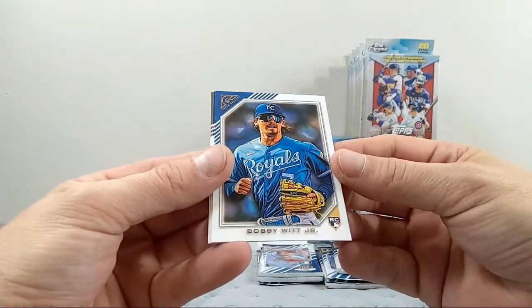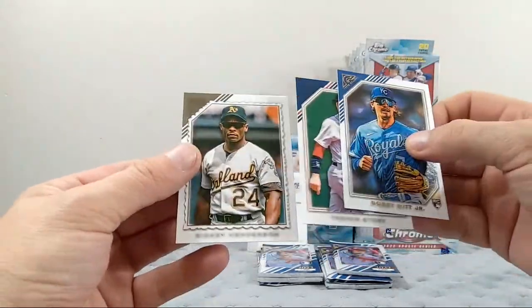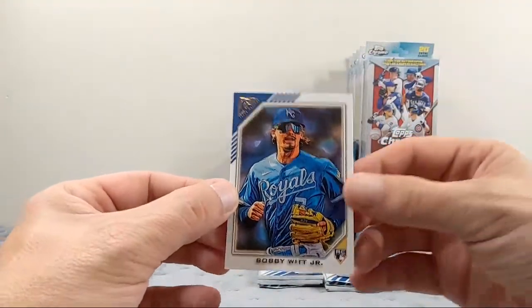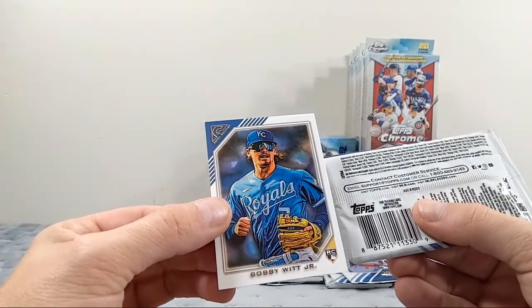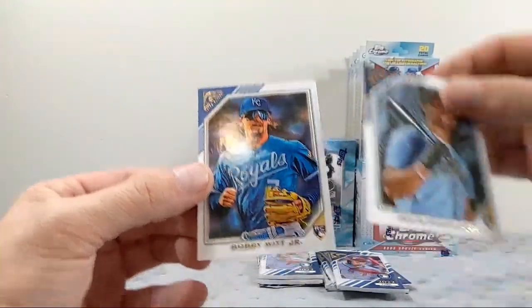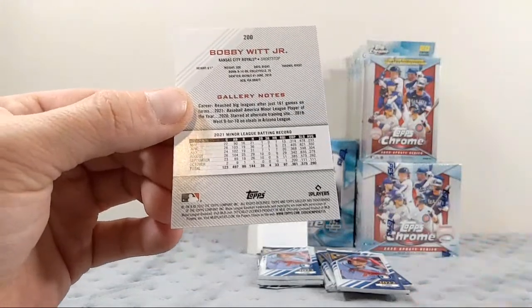Jacob DeGrom. Now, wait a second. That is what I'm talking about. Yes, sir. All right, we got a Trevor Story and a Rickey Henderson behind there, but this is what I was talking about. I think we just hit a really nice one. Base card image variation, 1 in 850 packs. So it looks almost like a painting. It's not numbered, but it's got a different code, 15 down here at the bottom. And that's one of the variation short prints, and it's a nice one.